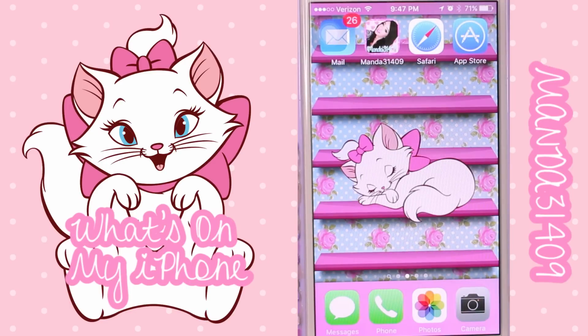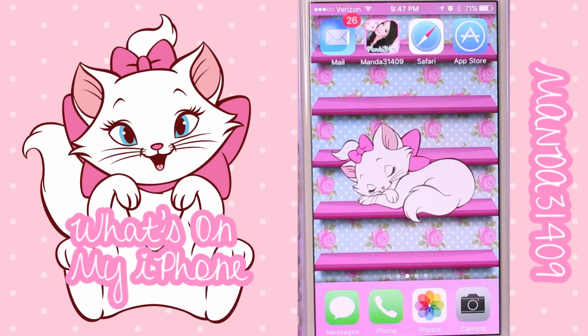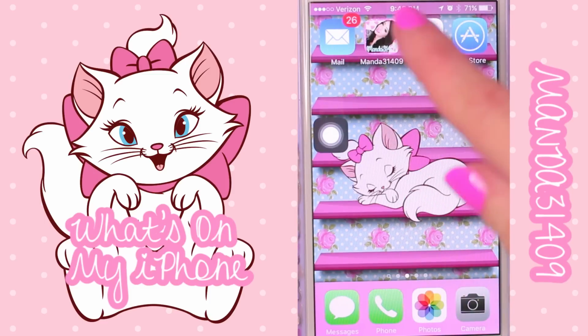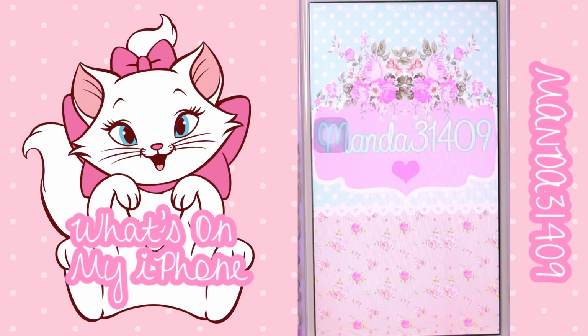Alright, then right here we have my main page, which my dock is just basic. It just has messages, phone, photos, and camera at the bottom, and then at the top I have my email, Safari, and App Store, and then I have my own personal app. If you guys didn't know, I do have an app on the App Store you can download.